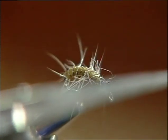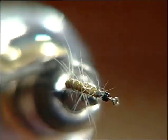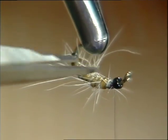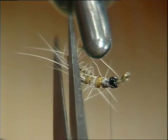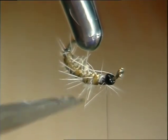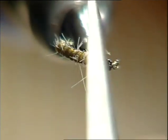We can rotate this vise any way you want. So we're going to turn this upside down and we'll start trimming. Well, make sure that we got little stubby little things showing up all over the place. Try not to cut the thread. We turn this, turn.